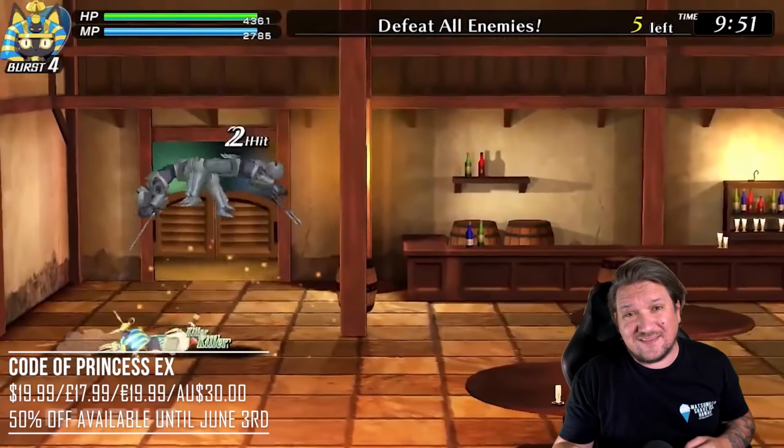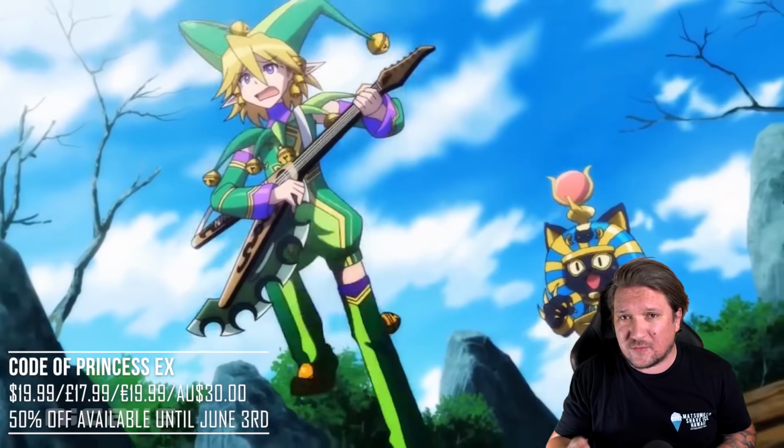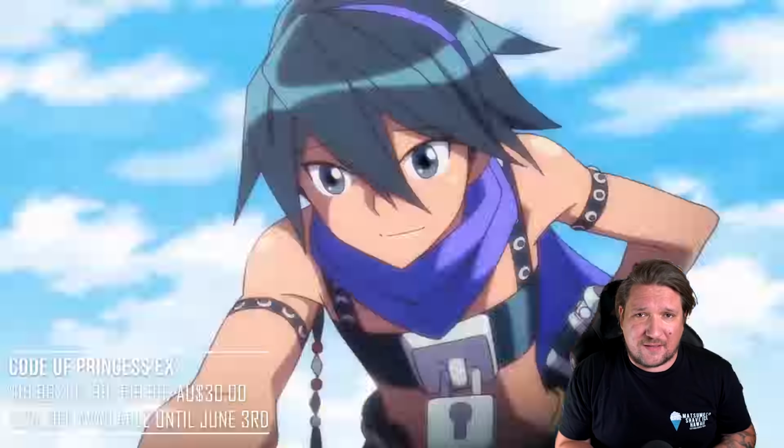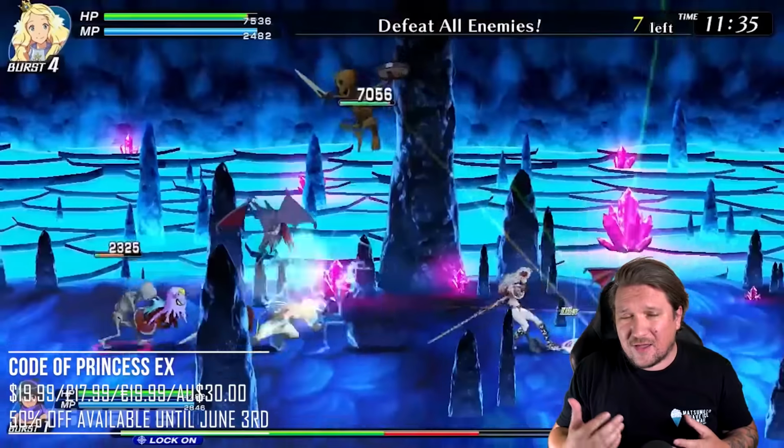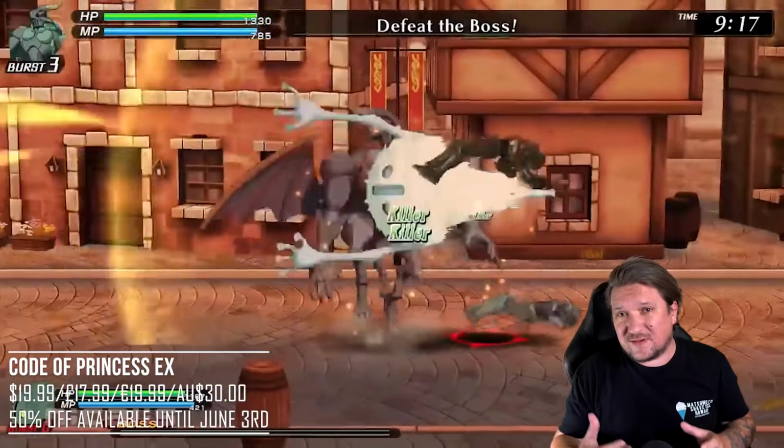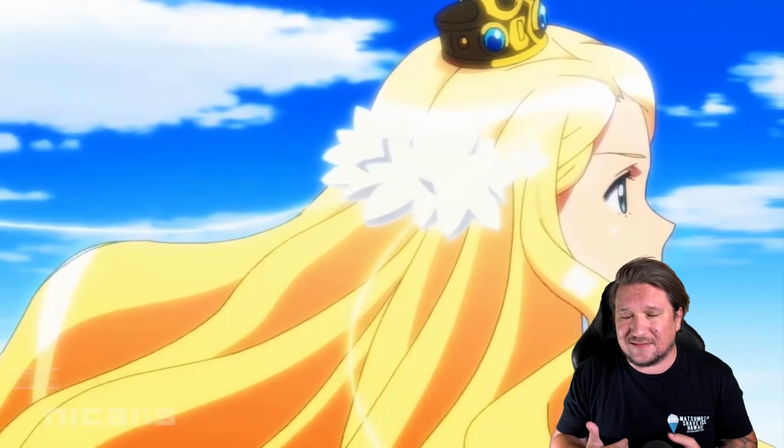It's fun though. It's relatively short, I will say, like 3.5 hours, but there is loads to go back for here. There's tons of characters to play as, there's leveling up to do. I really like this one, and I think this price point here just hit the sweet spot it needed.